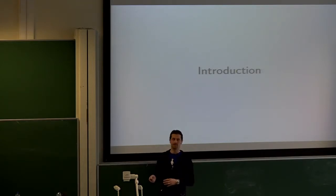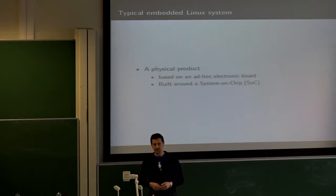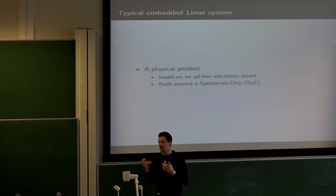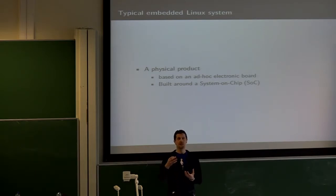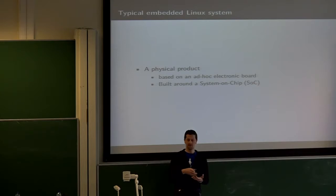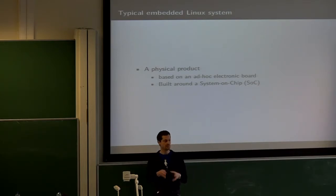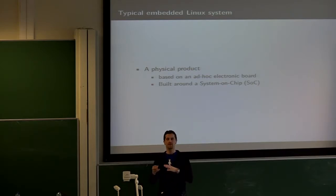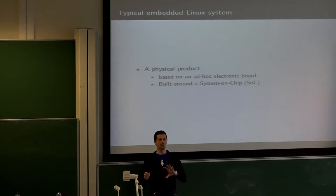Basically, at least for this talk, I will refer to an embedded system as a physical product that has an electronic board that is designed specifically for that product, a custom board, with a system on chip at its heart. So does anybody not understand what a system on chip is, or has anybody said so far? Okay, nobody, so you're in the right room, cool.